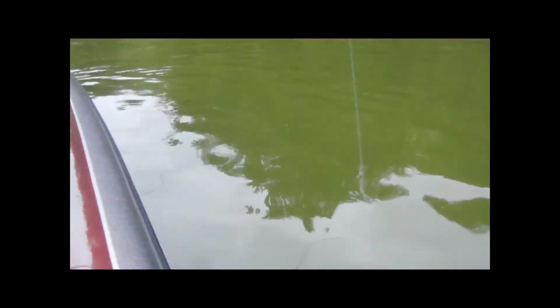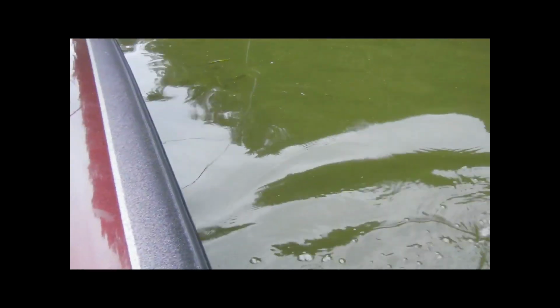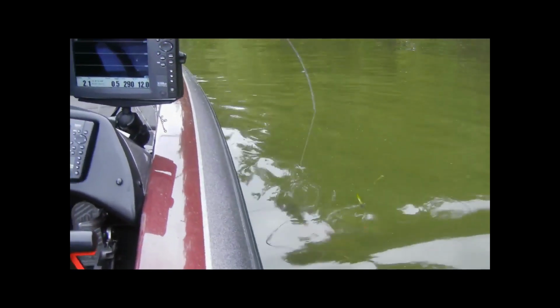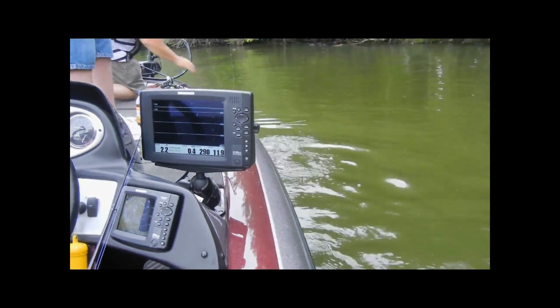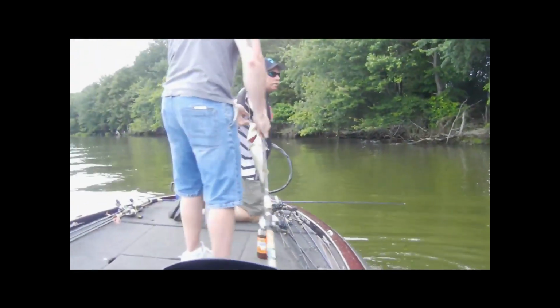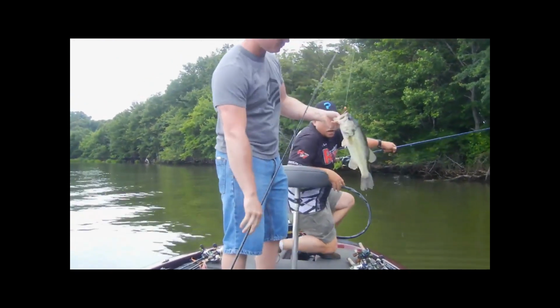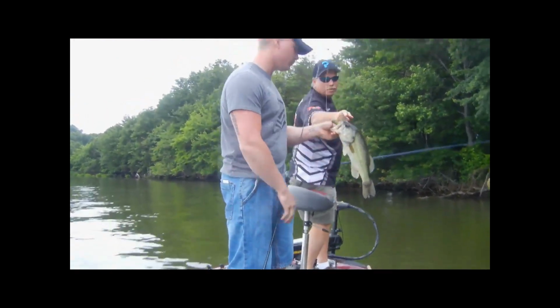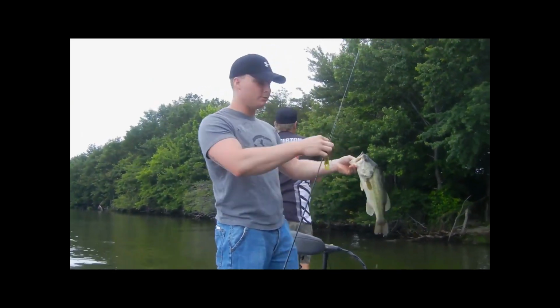Good job. That log? Yeah. Nice. Let's see that one, Tom. Got one. Nice. That's a decent bass. Another one on that North Star jig, on that North Star jig with that Zoom trailer, same one. Nice.